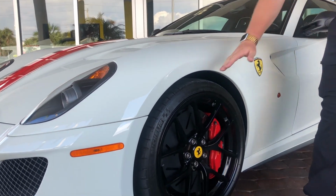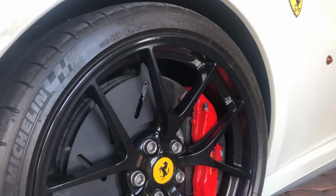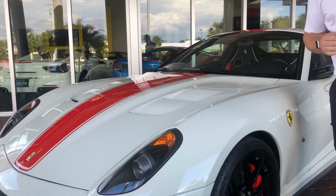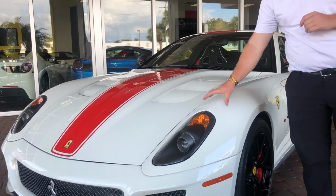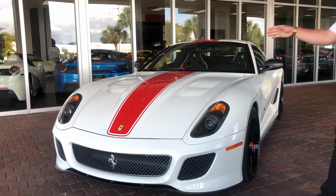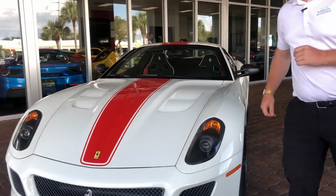And these are going to be your 20-inch blacked out wheels with a Rosso Scuderia colored brake caliper, which is going to mix with the Rosso Corsa stripe down the center. Now this white color on this body is a Bianco Avus. Like I said, the Rosso Scuderia red stripe and Rosso Scuderia caliper. Carbon ceramic brakes as well.